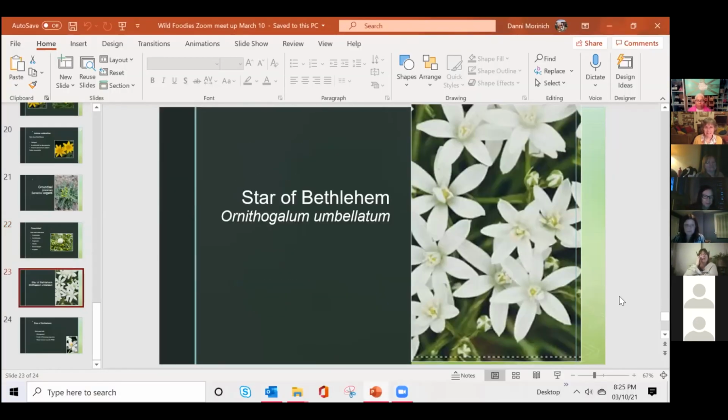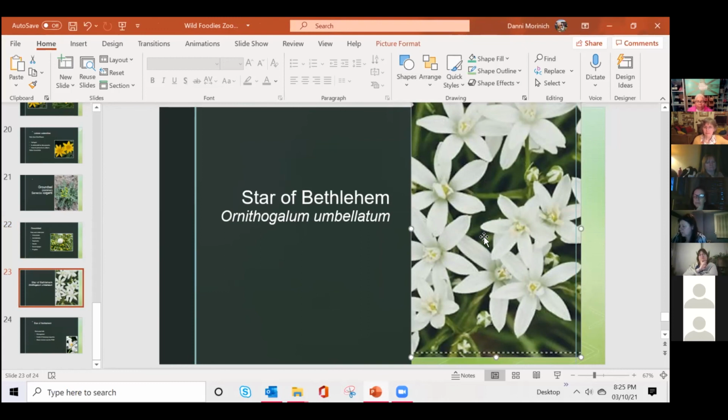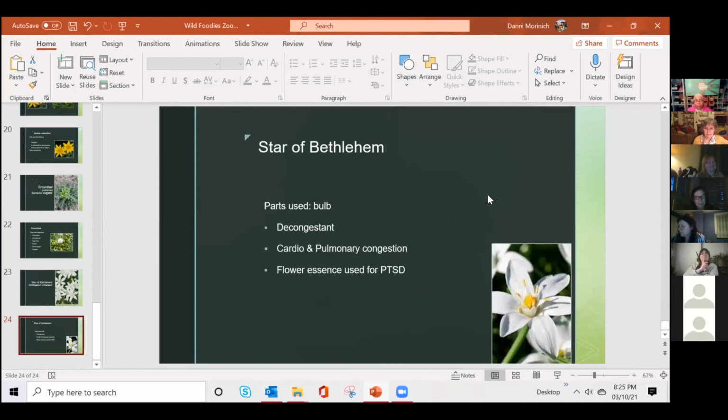Star of Bethlehem, Ornithogalum umbellatum. The name Ornithogalum, ornitho for bird and galum for white, because supposedly when the petals are open, and actually when you see it fully open, you can kind of get the idea of the body of a bird and then wings. So I'll leave that to your imagination. Supposedly one of the reasons it was called Star of Bethlehem was that after the birth of Jesus, God was so pleased with the star as his little sat nav system to the world, he didn't want to just destroy it. So he instead gave the power into the plant. So there you go, your very own little Star of Bethlehem.